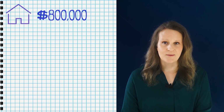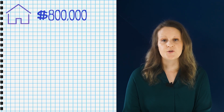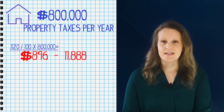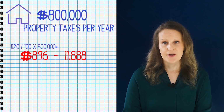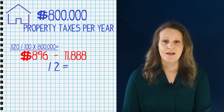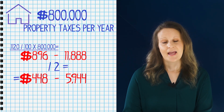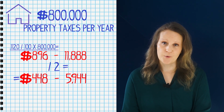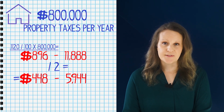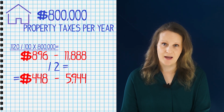As with Montgomery County, I'll be giving a range rather than a single number to give you an idea of what you could pay. Factoring everything up for a fictional $800,000 house gives you a range of between $896 and $11,888 for your property taxes. If you have 2 payments per year rather than 1, that would then be billed in increments of between $448 and $5,944. Keep in mind that those numbers are considering a property outside of a town, meaning that anything subject to a town tax would definitely be higher.